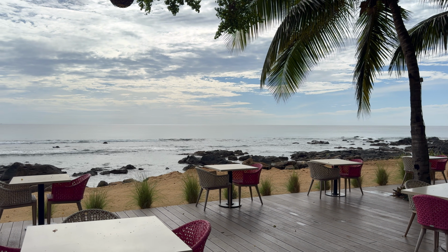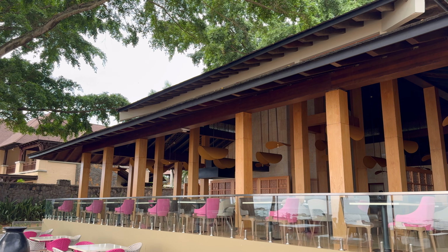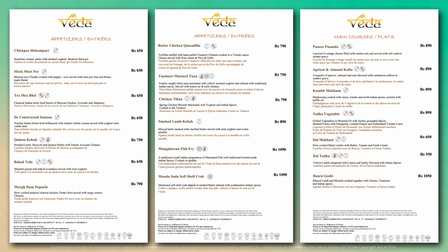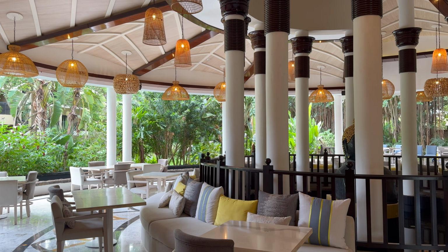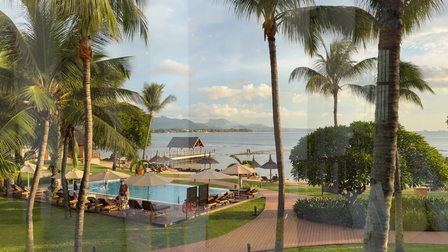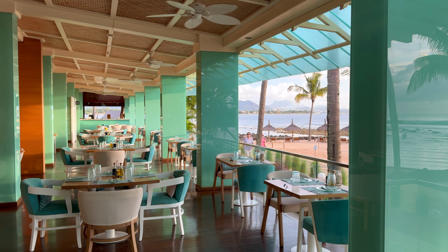Let's take a look at a few of the dining venues. First up we have Noble House, which is beachside and serves Asian fusion. On the back of the property, there's Veda, which serves contemporary Indian food. There's also Senso, the massive buffet restaurant, which we'll see for breakfast. And finally, Segala, the Mediterranean restaurant where I had dinner.